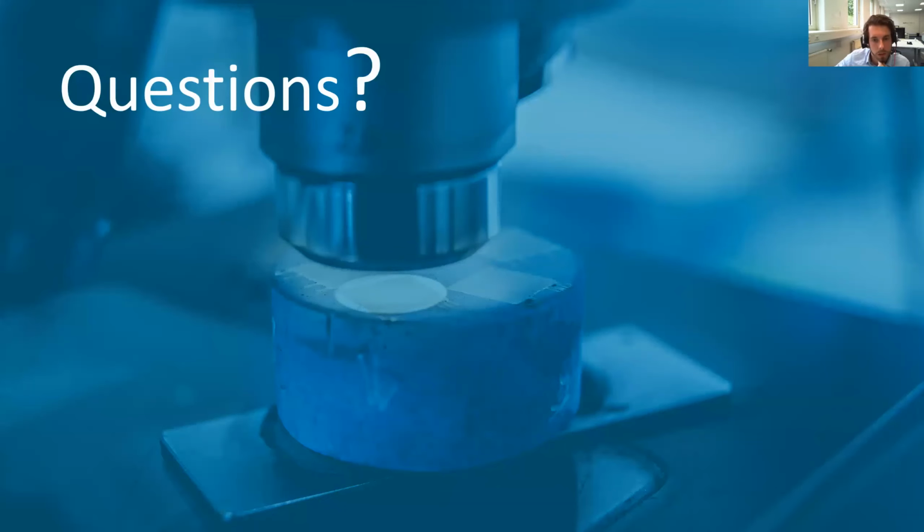So next question, from David Maas: do you perform or have you considered any in-process inspection other than melt pool monitoring? We've looked into this, but so far, I don't think there is anything on the market that could be better than melt pool monitoring. If there is, feel free to come to us and tell us about it.